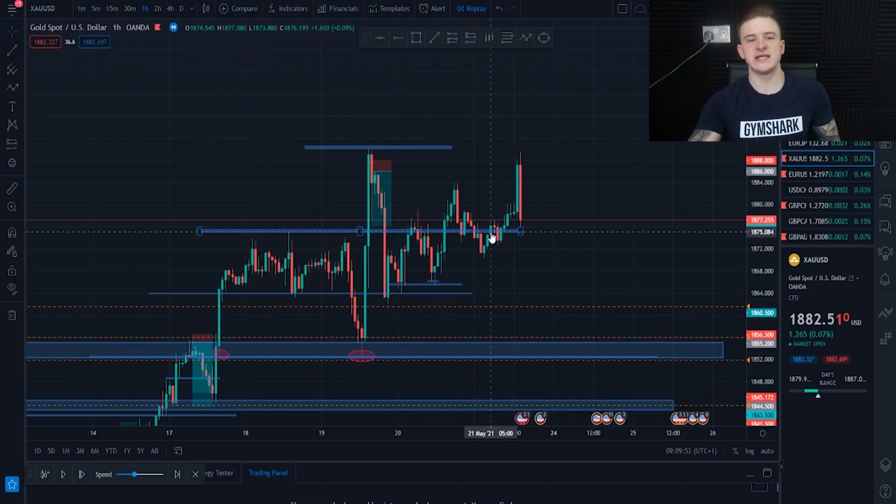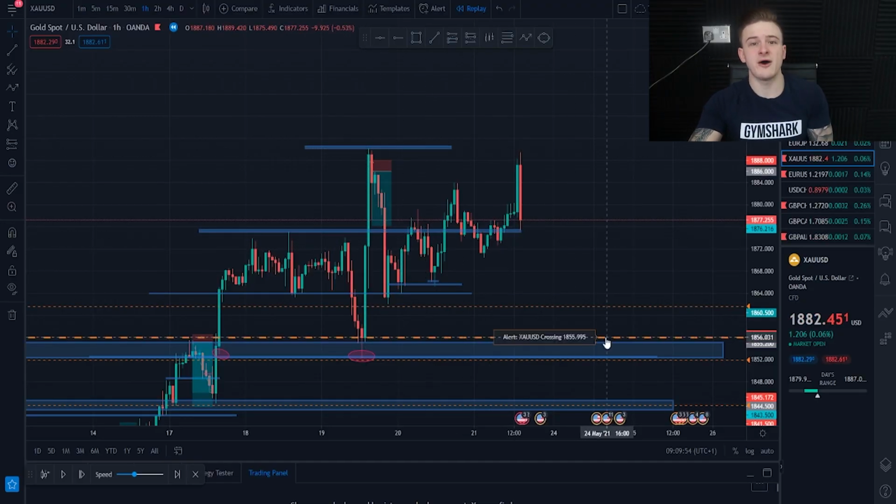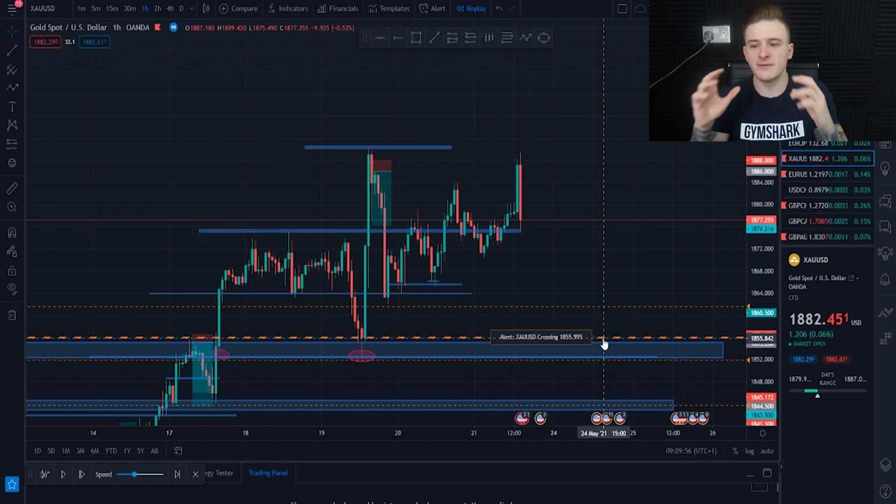I really enjoy making this sort of content because it gives the beginners a concept of how to actually trade gold. And as you can see right there, price came up to the body at 1889 and then rejected again, and it rejected all the way back down and then went back up. It's absolutely insane. Gold's actually at 1882 right now. This is Monday morning, but yeah, it's absolutely crazy.